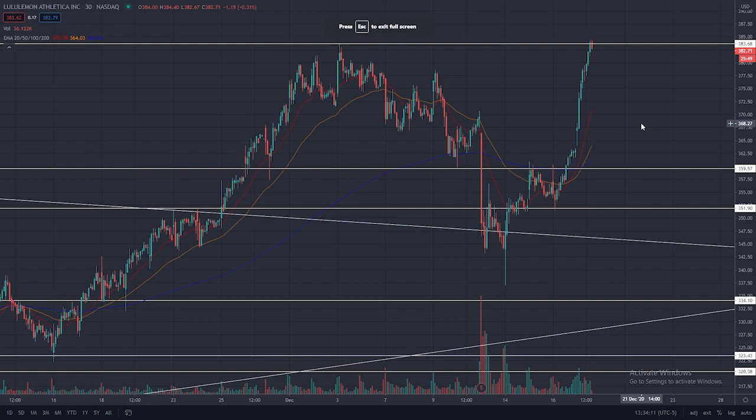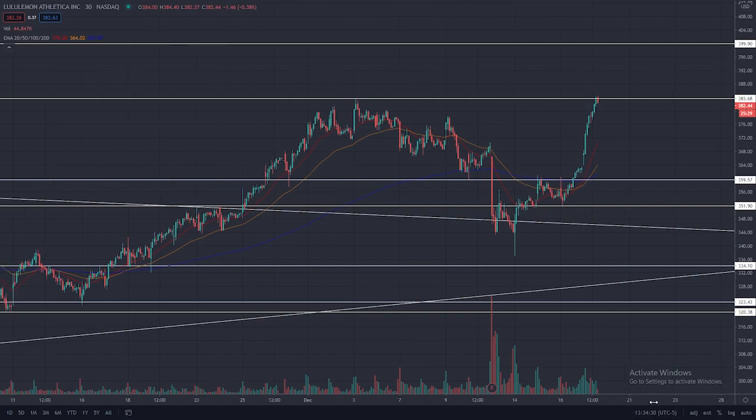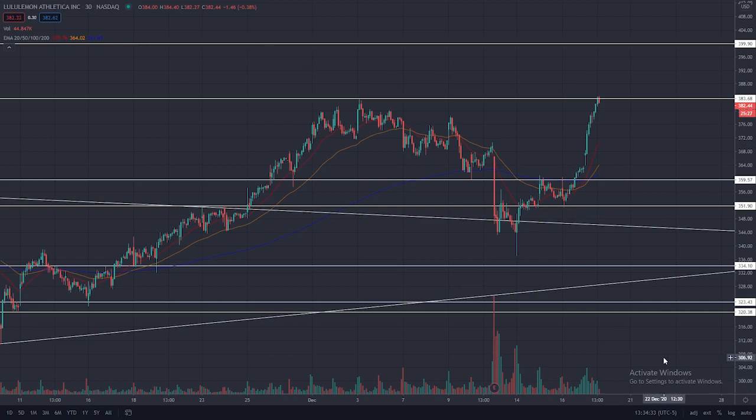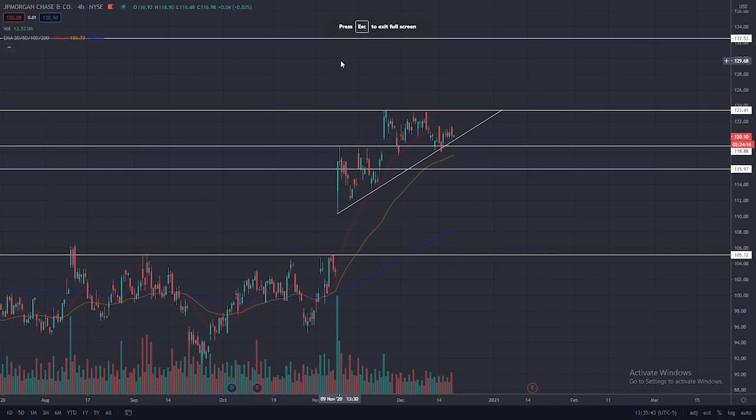And probably the best play so far from the watch list here is Lululemon. It absolutely killed it today. It was up almost 6%. And so now it's reaching this 383.68 level, which has been a big resistance, as you can see from back here. But once we can break through that, I would expect 400. I wouldn't expect anything less. And it looks really nice. As you can see, we're getting volume right here, but I do expect us to consolidate a little bit because we've been running a lot recently and it needs a little bit of consolidation in order to continue to run up to 400.